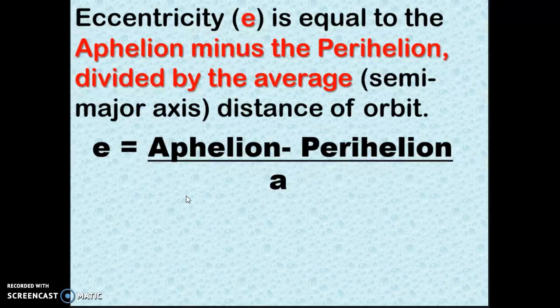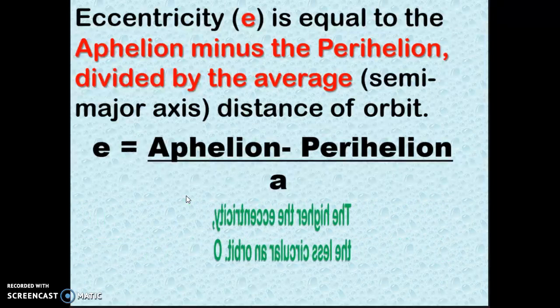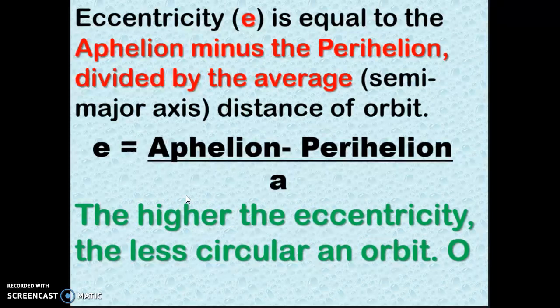So know this equation. Aphelion, the furthest distance away, minus perihelion, the closest distance, divided by the average distance is your eccentricity. If you look at the eccentricities of the Earth and other major planets, you'll find them very, very, very near to 0. That's why with the naked eye you can't tell that we are eccentric. However, if you measure Earth from the sun during different times of the year, you find, yeah, we do vary in distance. So the higher in eccentricity, the less circular the orbit.